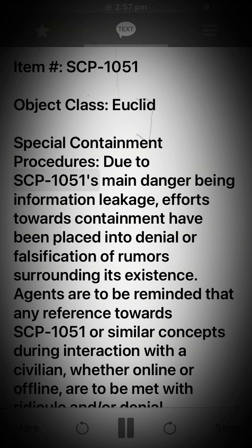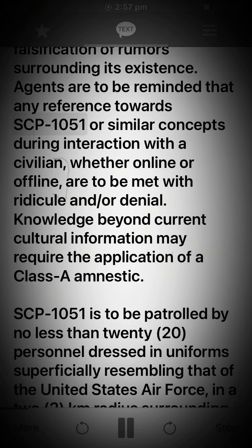Due to SCP-1051's main danger being information leakage, efforts towards containment have been placed into denial or falsification of rumors surrounding its existence. Agents are to be reminded that any reference towards SCP-1051 or similar concepts during interaction with a civilian, whether online or offline, are to be met with ridicule and/or denial. Knowledge beyond current cultural information may require the application of a Class A amnestic.